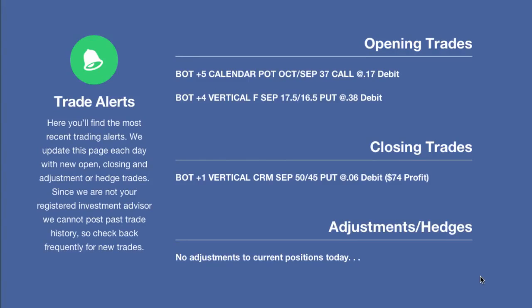Again, still trying to keep with the theme that we talked about last night about adding some different positions to our portfolio now that implied volatility is starting to come down. And that's where we'll talk a little bit more about the verticals and the calendars.